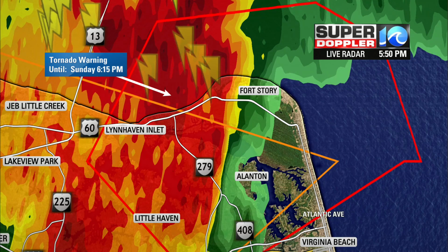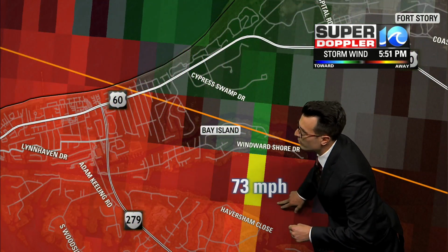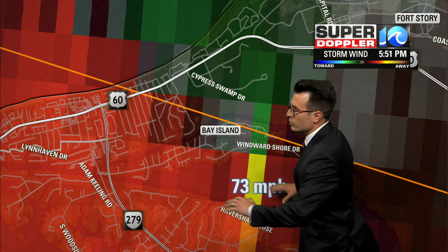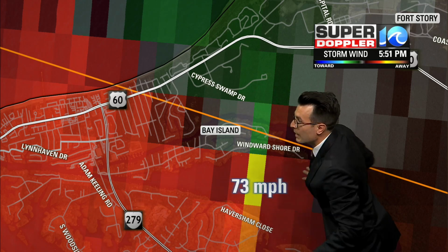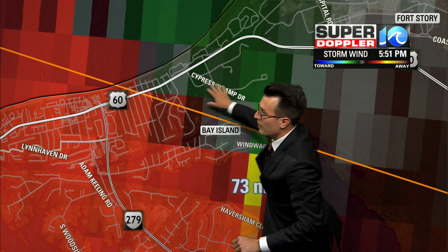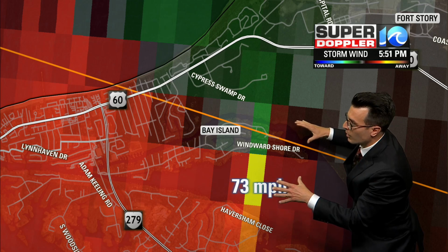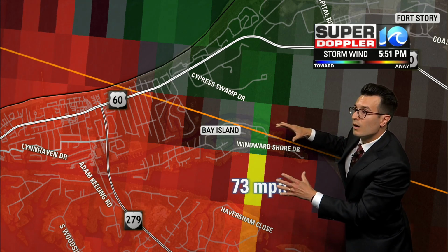Steve? Yeah, I was just looking at the velocity. You could flip over to max 1. We got a pinging area of winds over here, 70, 75 miles an hour. So maybe that area of rotation is shifting a little bit. This is all open. We know this is the hiking trails up here, and again, right towards the ocean view this way, or excuse me, Fort Story. So maybe the air road area down there.